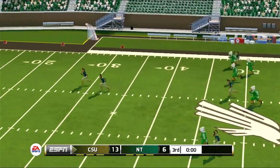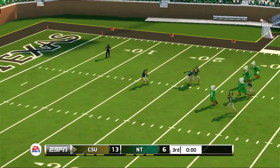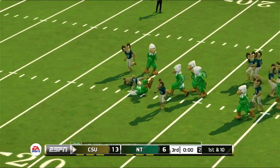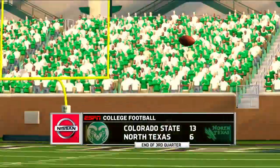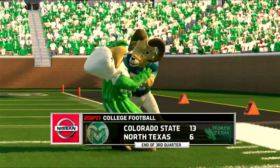It's away, and it's a booming punt. From the 15. Oh, he got nailed on that one. We head to the final quarter, and we've got a great game on our hands. The Rams with a touchdown lead.